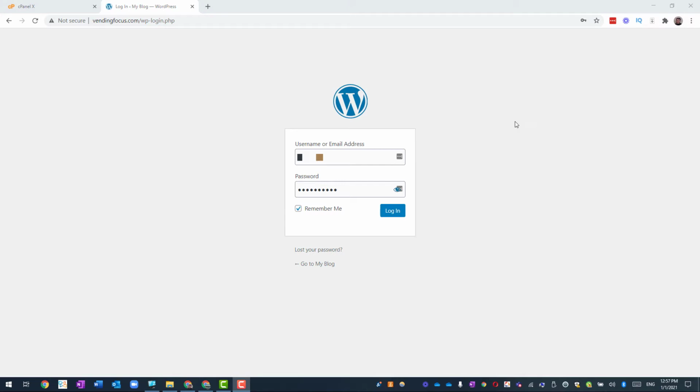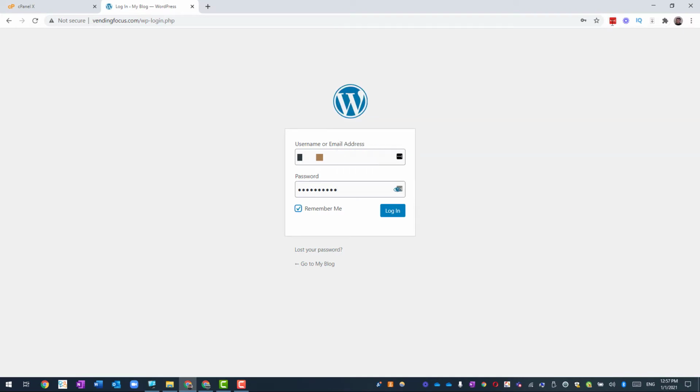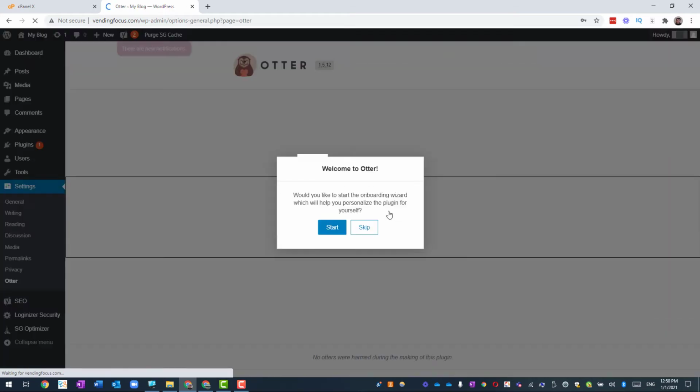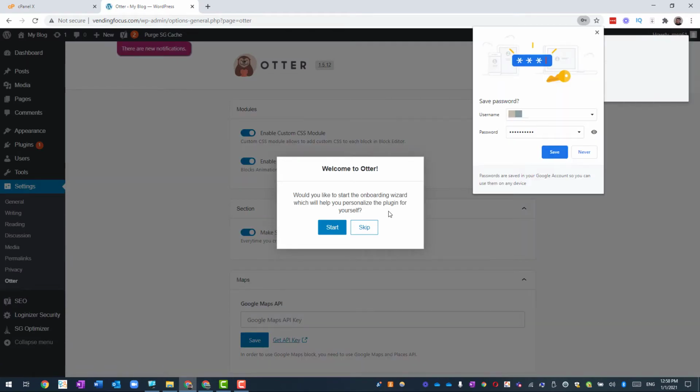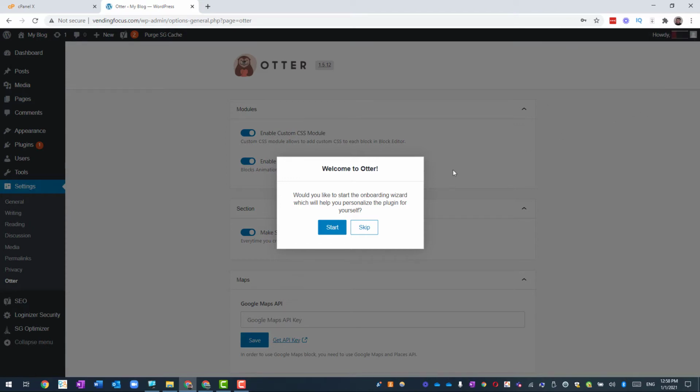And just a quick tip, if you don't use it already, I would strongly recommend getting LastPass, this Google Chrome extension, to save your passwords, because it's much safer and much easier, and that's how I'll be saving this. And if I press login, then we'll go into our WordPress backend, quote unquote. And you see I just get the nudge from LastPass to save that, and I will add that so it's there for good.